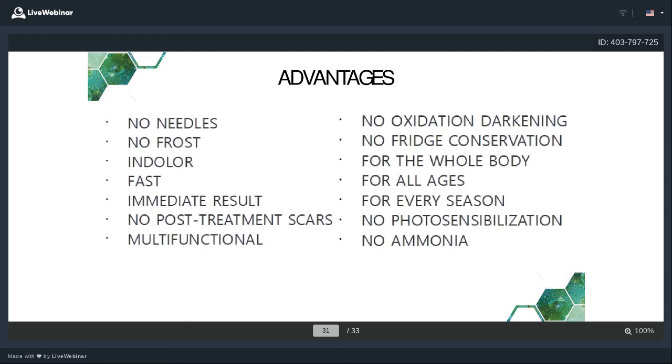No ammonia in the product and no photosensitizing. Of course, after each treatment, you need to use SPF. Recommend using SPF every day. And at least in London, I get many questions: when can I go to a sunbed, or when can I start tanning? And my answer is no. Simply never. It's not good for your skin. Just don't do it. But if you are to do it, please use SPF.